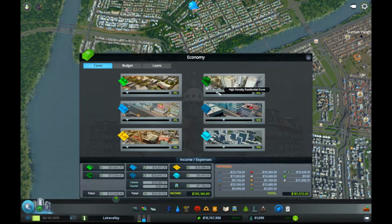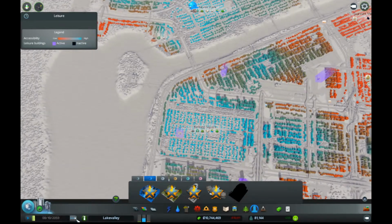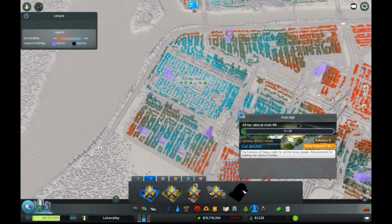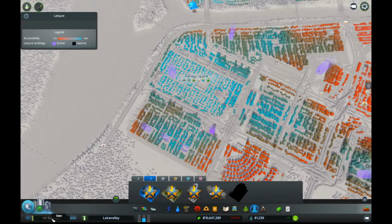People should be absolutely thrilled with this, no doubt. There's 4, 4, and 4. Alright, and we should see this unlock, hopefully, all tax rates at most 4%. Speed this up a bit. We're losing a lot of money doing that, though. All tax rates, 0 out of 20. That's probably weeks. Yeah, and these are days going by.